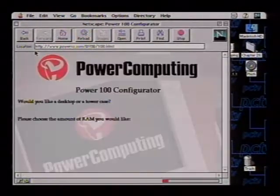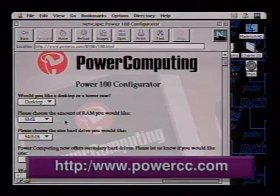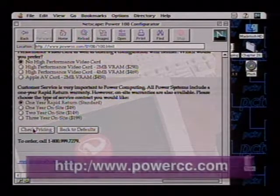So here I'm going to go to Power Computing's website, and I'm actually in their configurator, which is my favorite part. You come in and you use these pop-up menus to describe the exact system you want, and then down at the bottom you click check pricing, and you can actually submit that to Power Computing. They'll tell you what that system would cost.